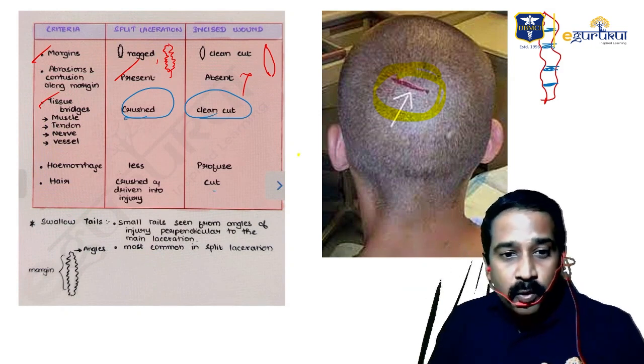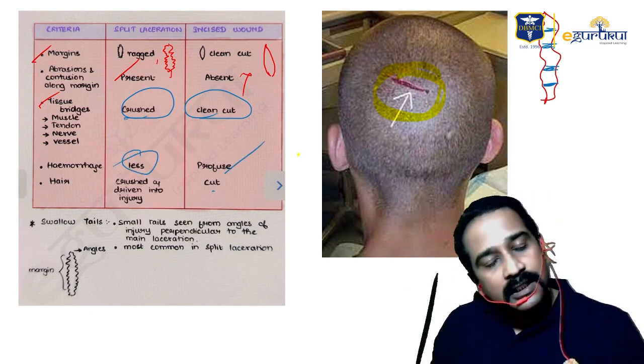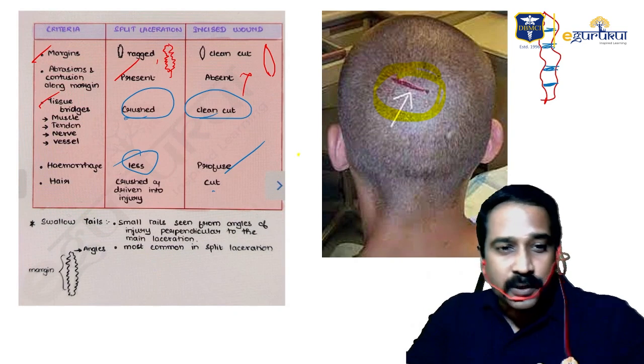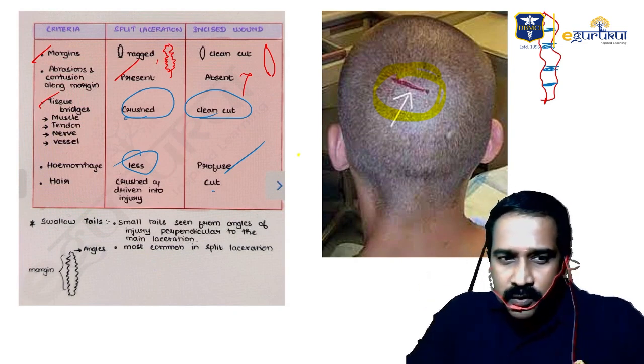hemorrhage is profuse in case of incised wound, and hemorrhage is less in case of split laceration, because the vessels are crushed in split laceration, whereas the vessels are clean cut in case of incised wounds. The hair again is crushed, while it's clean cut in incised.